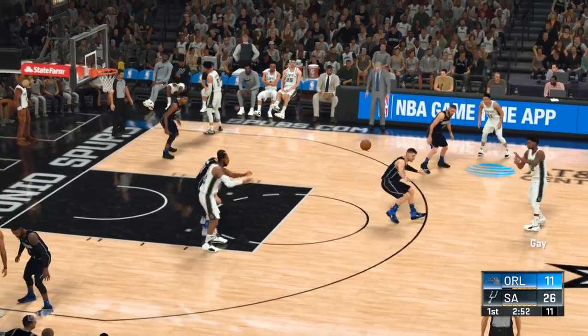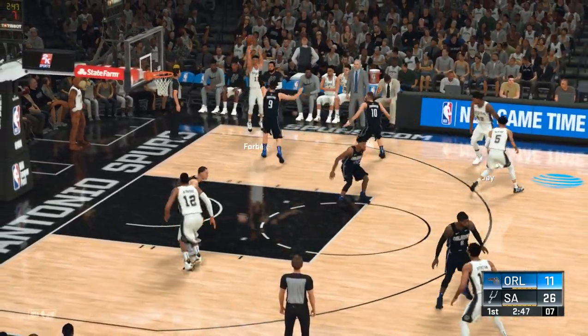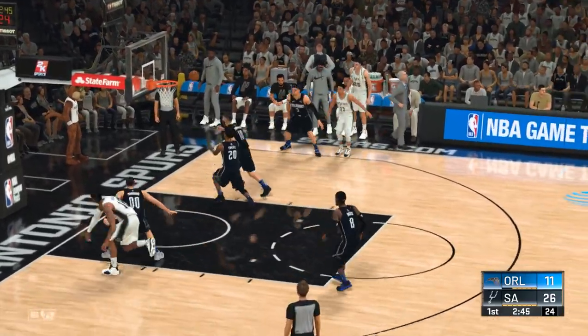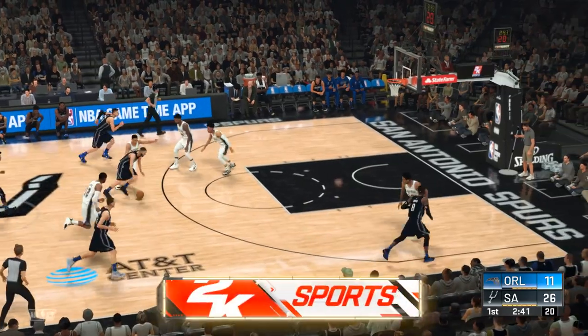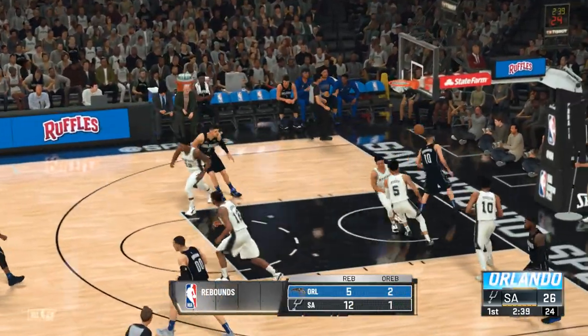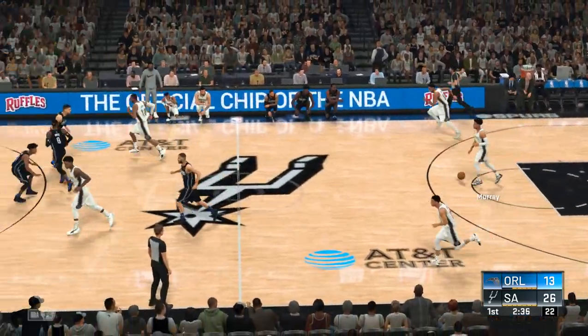And here's Gay. And Forbes has it in the corner. Offline with his 3. They've been sensational on the backboard to start this game. Yeah, sensational is a really good word for it, Greg. They're tearing it up on the glass.